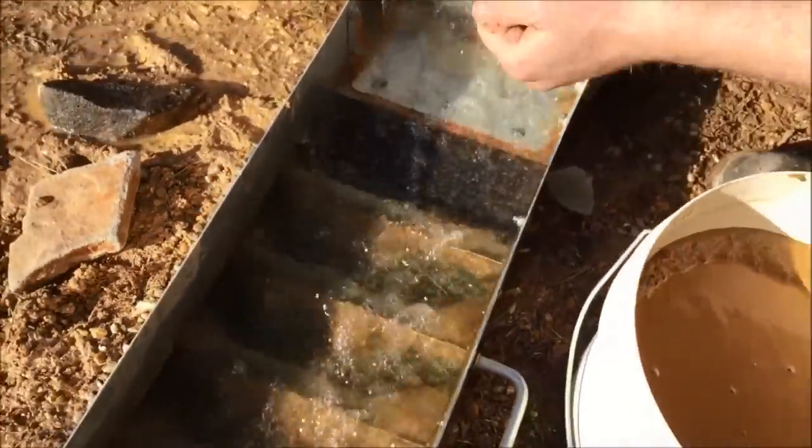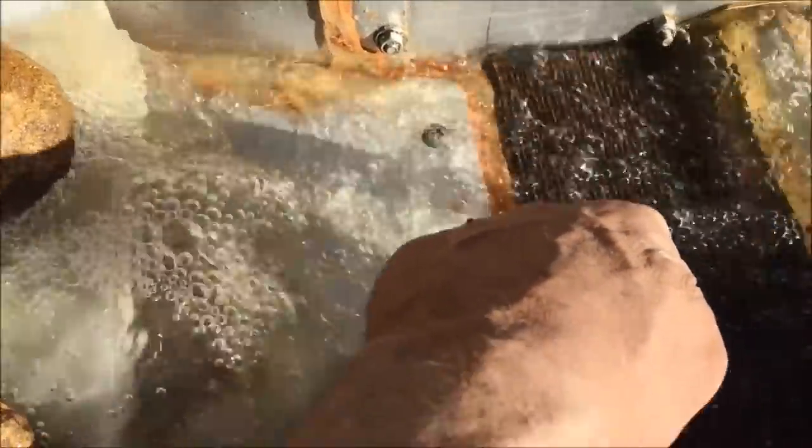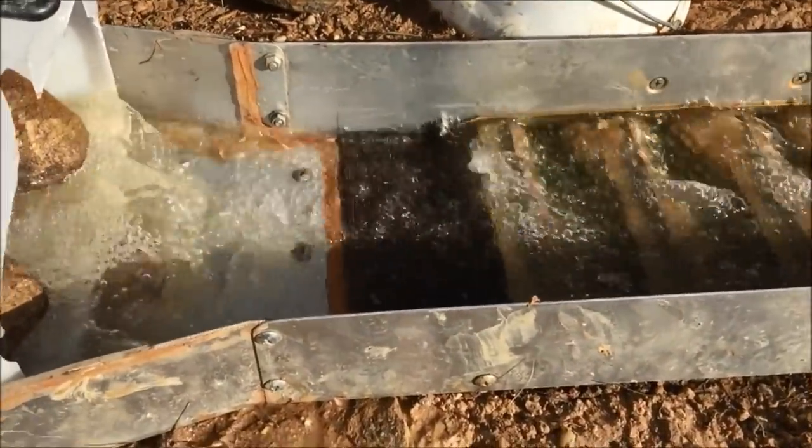Those ripples are playing out beautifully. That's exactly what we want. If you look closely, you can start seeing colour coming up on the ripples there now. See this colour along here? That's all gold. All down through here. And that's how many scoops? 4 or 5 scoops? 4. Not bad. Yeah.